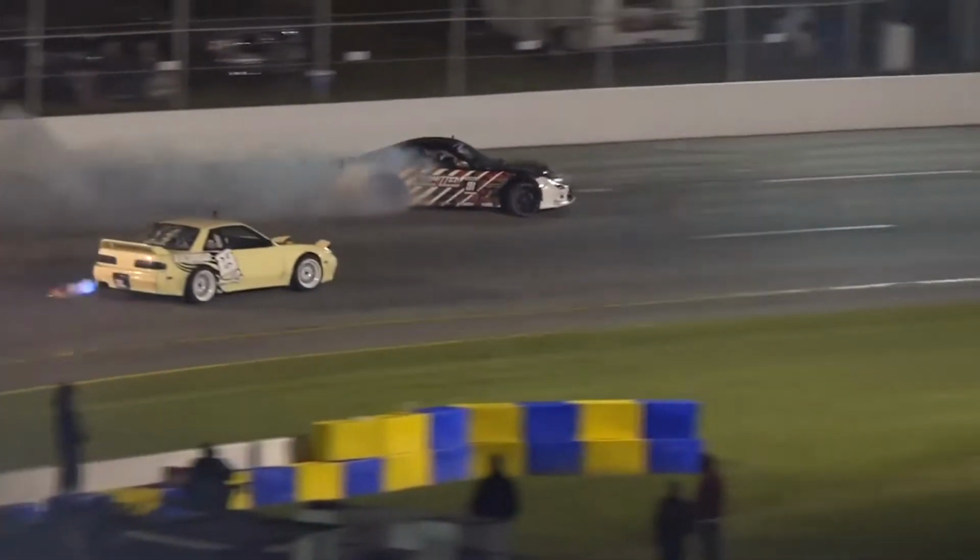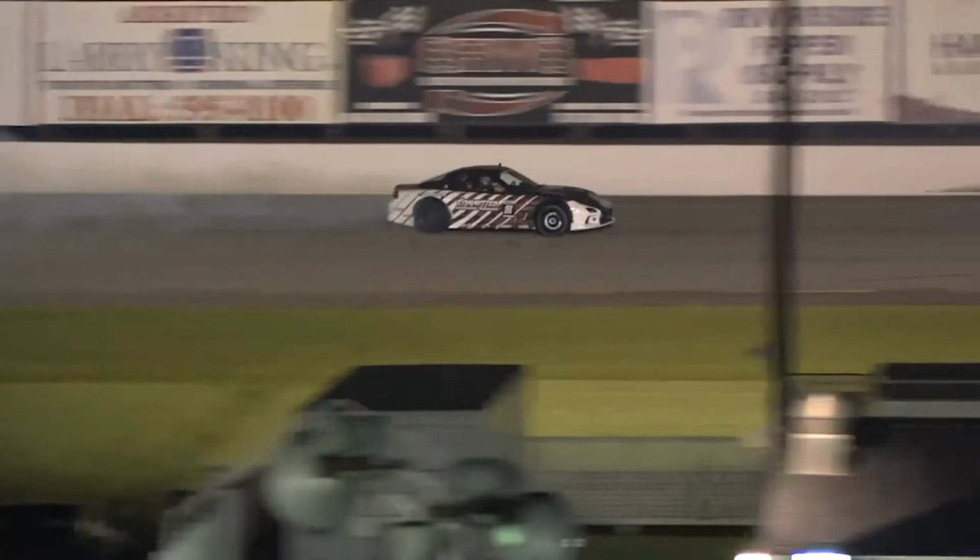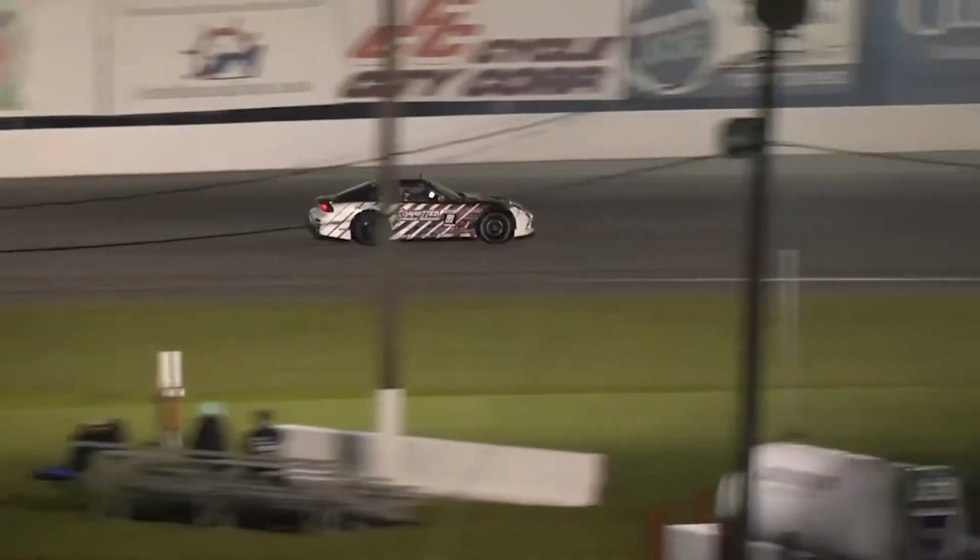Let us get in the cars and ride in the passenger seat. That would have been cool to get the call. Yeah, Vaughn, why didn't you let us do that? I couldn't hear a word you said, bud. Why didn't you let us get in the passenger seat for these wild rides?